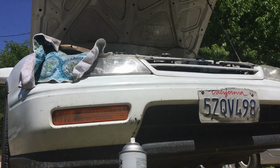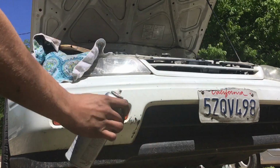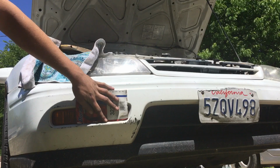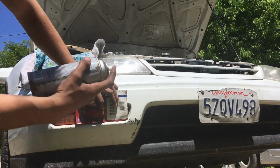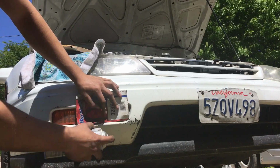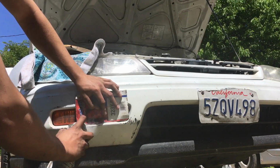Okay, so now we've got like an okay shot at it. This is what you're gonna want to do. I don't have masking tape, so what we're gonna do, take any sort of paper, plastic, or whatever, fucking cardboard, and voila.